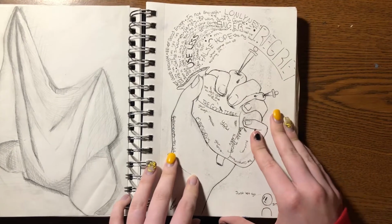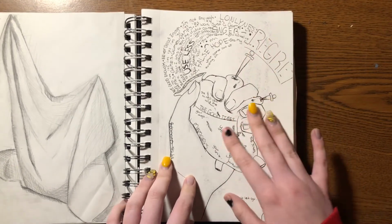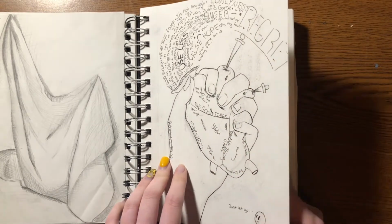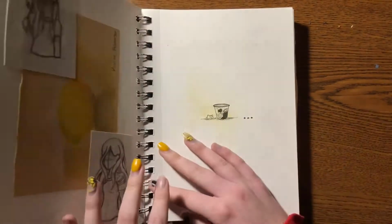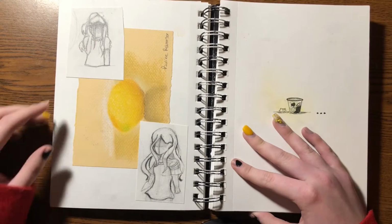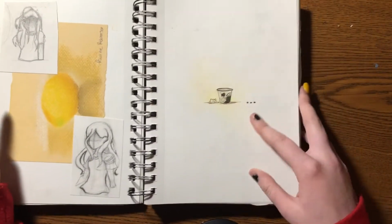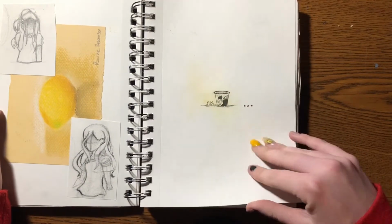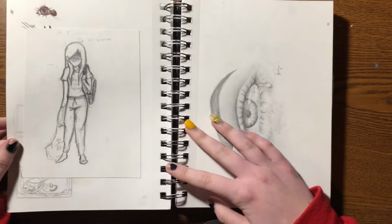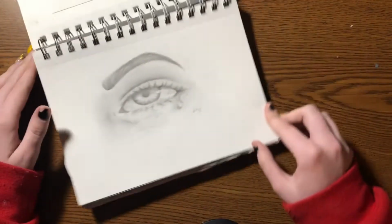Here's a drawing when I was going through something. It's more of a vent page, so if you're not into vent pages, I'm sorry. The sketchbook is full of them. I have a lemon pastel drawing and just some sketches. Just a small little depressing vent page. Here's another little sketch. Here's an eyeball that I drew.